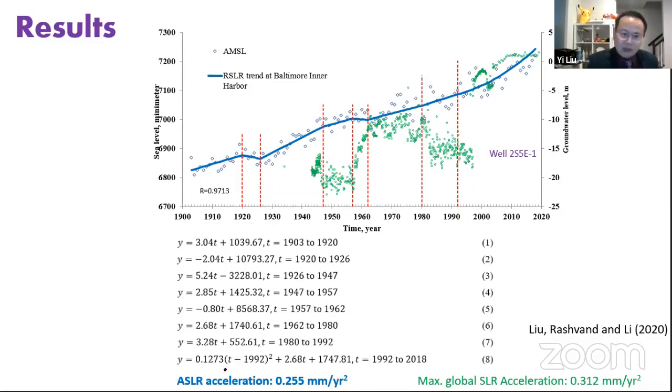And from this result here, this is the acceleration related values. From this one, the absolute sea level rise acceleration is 0.255 millimeter per square year. Then the maximum global sea level rise acceleration value is 0.312 millimeter per square year. You can make some comparison here.